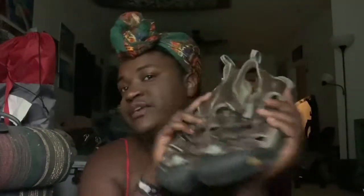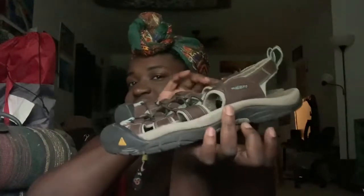These are the Keens that I brought. I have gone hiking in Denver in these. These are like the trusty, dusty, perfect Keens. These were a gift from Ty's mom, so my future mother-in-law. So yeah, these are great.